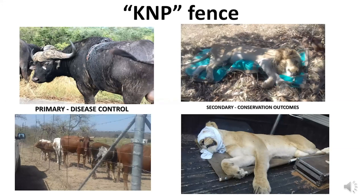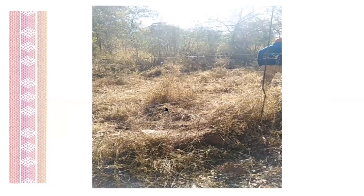The secondary function only is conservation outcomes, in a way trying to prevent wildlife from getting in contact with human livelihoods. These then are lions that were captured in the Matsulu area bordering the Kruger National Park to the south. This video was just taken recently by our State Veterinary Services.